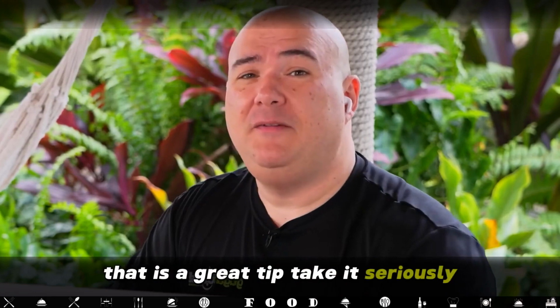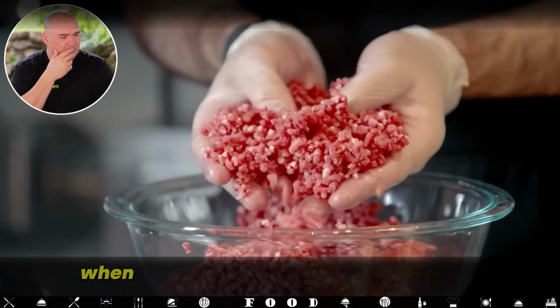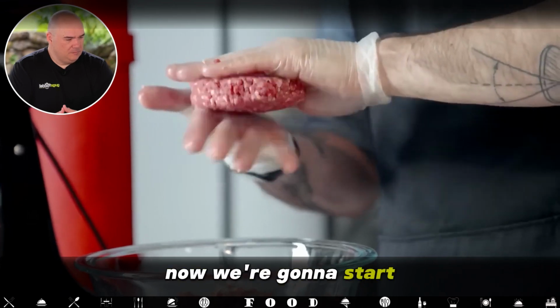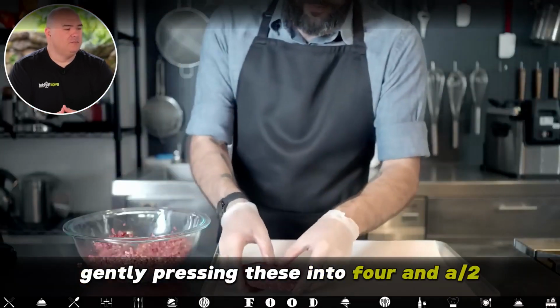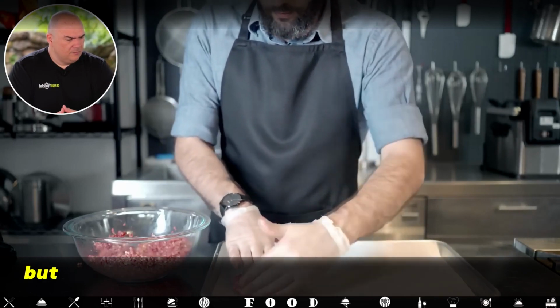Take it seriously. And take a moment to appreciate the beautiful pebbly ground beef that you're able to achieve when you grind your own meat at home. It's only missing a little bit more fat. I would add more. So now we're going to start gently pressing these into 4.5 to 5 ounce patties. I'm going for a solid third pounder burger, but make them as thick as you want.